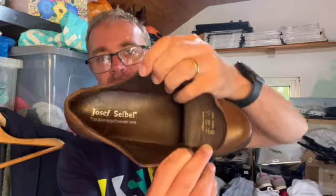Velcro at the top there. Look, these have hardly been worn, and I know they'll sell. They're not my style. Firstly, they're not my size, but even if they were my size, they're not my style, but they are other people's style. These are a very popular shoe because they are so comfortable.